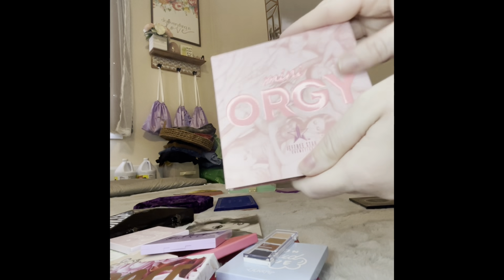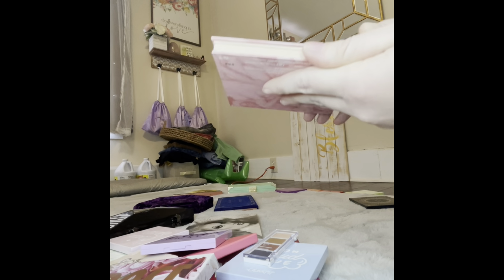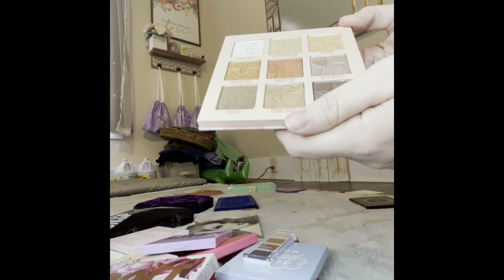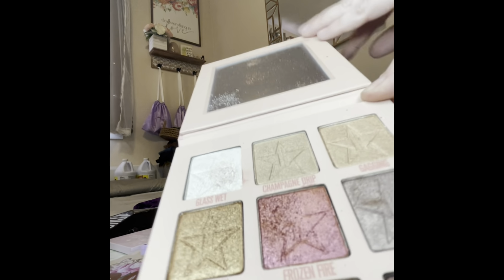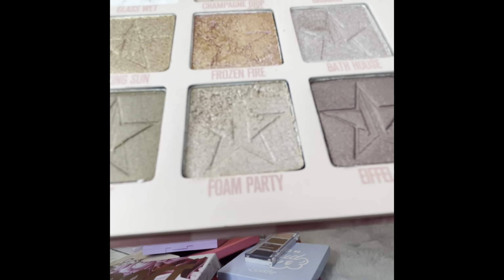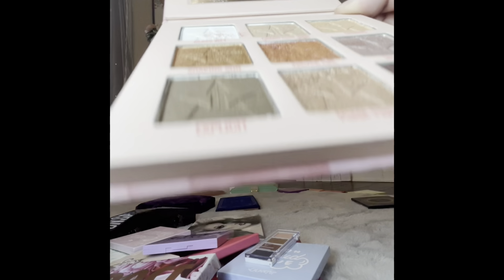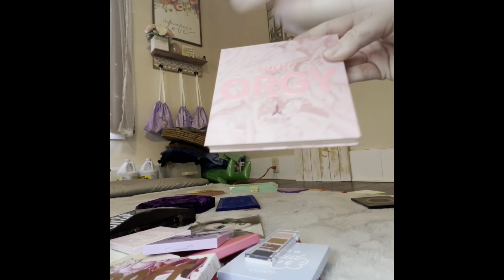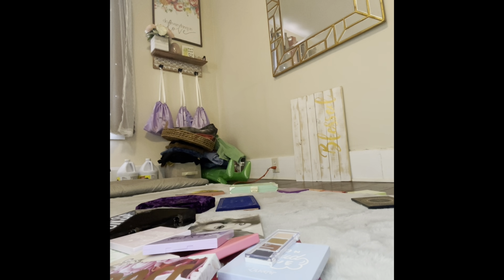On the contrary, I ordered this palette by Jeffree Star Cosmetics, the Mini Orgy palette, and it's just atrocious. So I'm going to go ahead and honestly just throw this one away because I don't know if you can see, but the quality is just the worst. So I don't think that this is worth passing on to anybody. This honestly just needs to go in the trash.